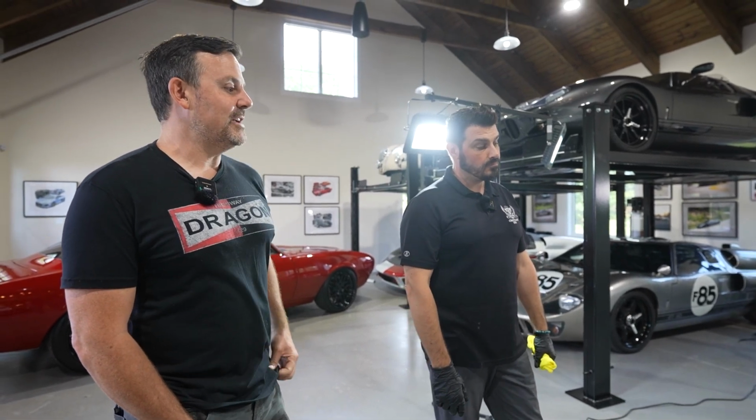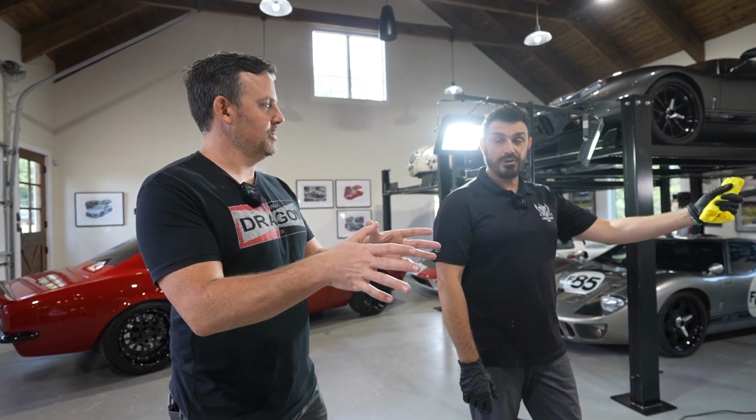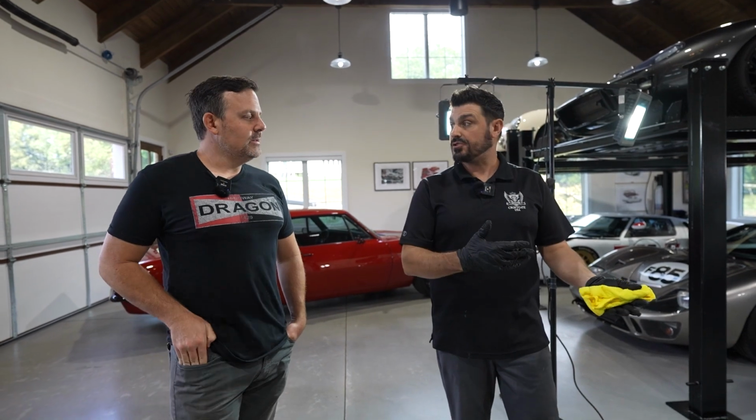Yep. But I could imagine the amount of prep is really where most of your time is spent. Same with the wheels, the correction of the cars. The application of the ceramic is not the time consumer. It's prepping the surface so that the ceramic can go on.